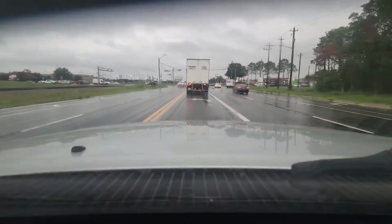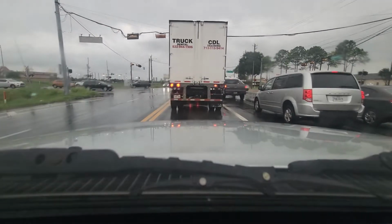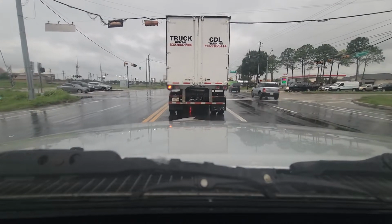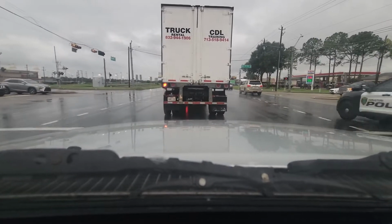So he's going to turn left on Clear Lake City Boulevard here. After sitting at the light, I'm going to go ahead and cut forward to his turn. So he begins his turn. He starts to square it out. He has a short trailer, so he doesn't really need to go that far.